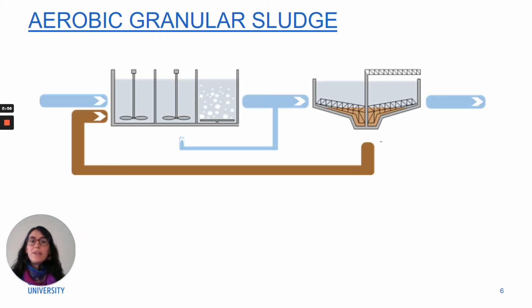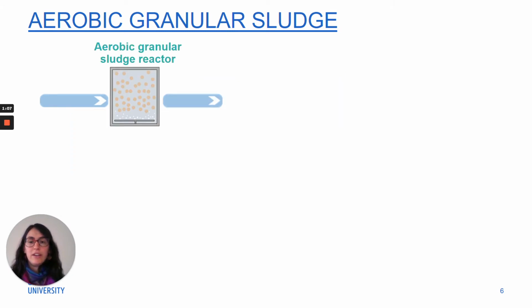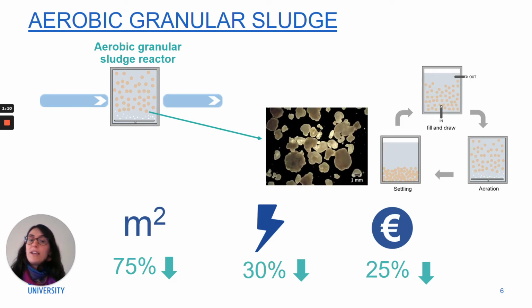If we choose the aerobic granular sludge technology, we can get rid of the big settlers from conventional systems. Besides, we can make all the biological reactions take place in a single tank. And this is because we make biomass growth forming aggregates that we call granules. They are cultivated in batch or discontinuous reactors. They are dense, they settle fast, and they can increase the treatment capacity of our system.